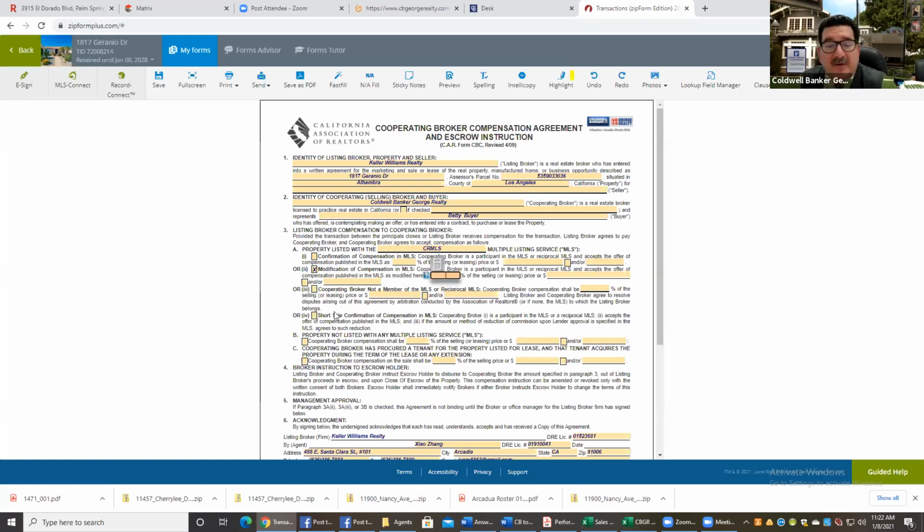There is one here that says the cooperating broker is not a member of the MLS. There are real estate brokers out there that don't do a sale; they happen to be lawyers, and all of a sudden they're representing a buyer. So the cooperating broker is not a member of the MLS, and he's going to get paid 1%, 2%, 3%, 4%. You do that. Or if this is a short sale, for those of you that don't know, the commission is going to be considered by the lender. See, the lender approval right here, it's going to approve our commission. Sometimes the lender may not approve a full commission, and we get the short end of the stick.